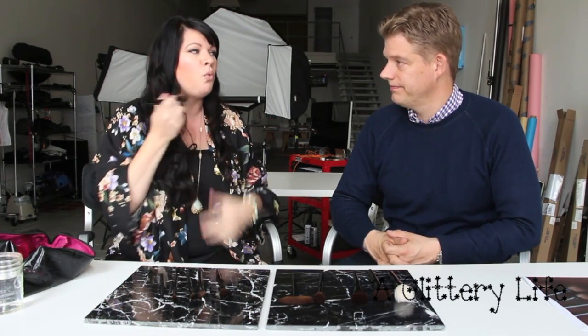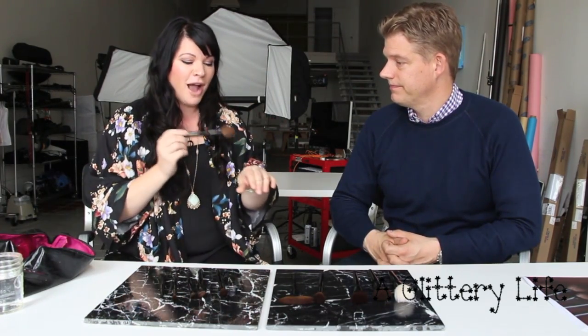Like a lot of foundations, like Guerlain Lingerie de Peau, that can sit on top of your face, that's okay, but a CC cream or a mineral foundation really needs to be worked into your skin. But actually, I think you could also contour with a brush like this.